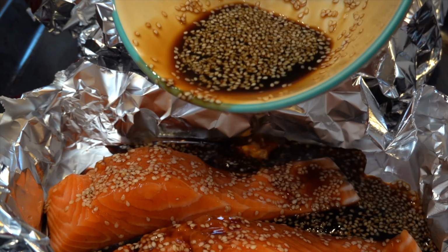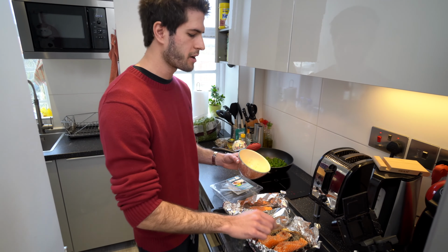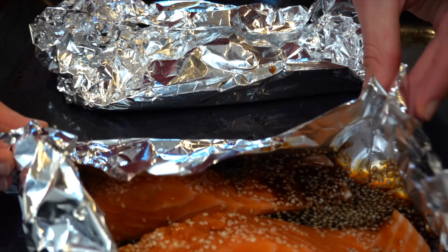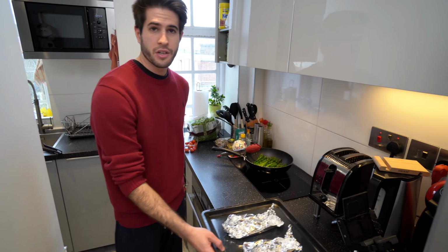Now because we're cooking in these boats, because it's closed, all that evaporation is going to help steam it, and it's going to taste a lot better than if we were just frying it. And of course it's healthier because you're not using oils and things like that. Alright, so now let's close these boats, give them a good seal, well, as best as we can anyway. So since we know the oven is ready to go, we can just throw them straight in.